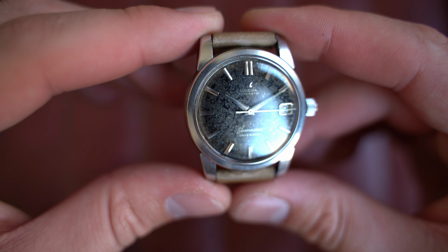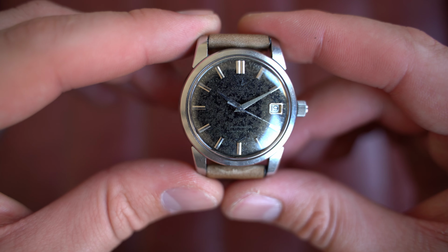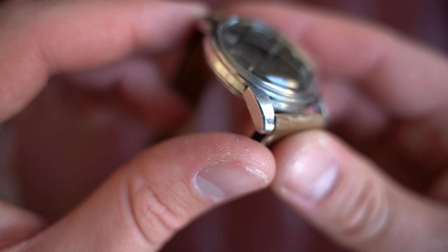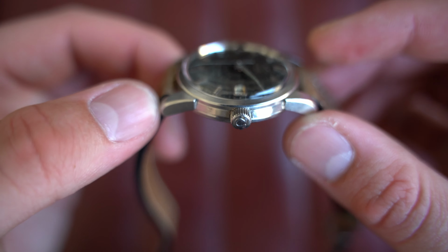Nice Amiga applied logo at 12 o'clock. And this is a reference 2849-9-SC from circa 1958, dated via the serial number. Really nice solid case, as you can see. Chamfer still nice and visible in those fat lugs. Amiga crown at 3 o'clock.